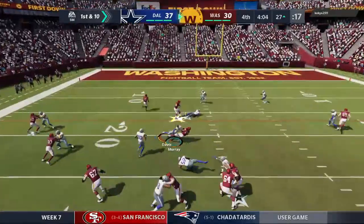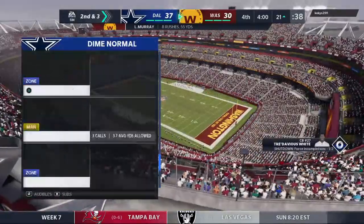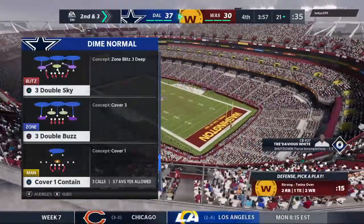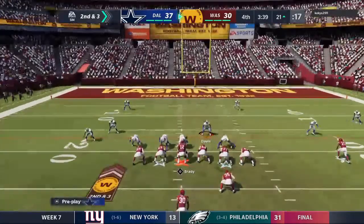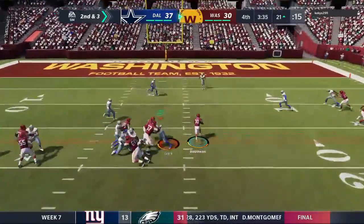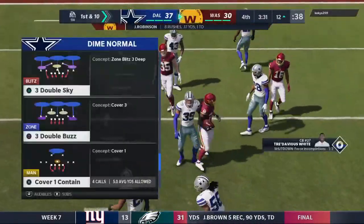Here's 1st and 10. It's a 7-yard carry to set them up with a 2nd and 3. Well, no matter how they phrase it, staying on schedule, staying ahead of the sticks, whatever you want to call it, 7 yards on first down, that fits the bill. On 2nd down now, it's Robinson. 9 yards to pick up there, and it's a first down.